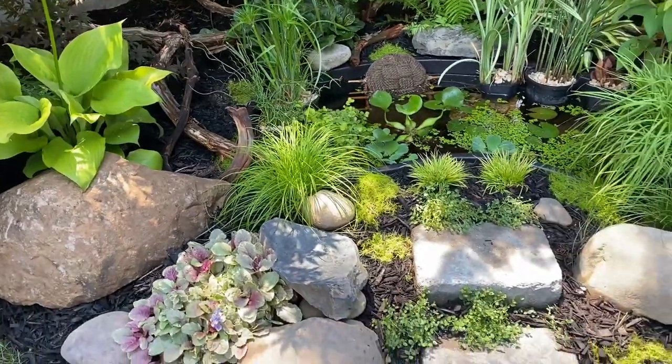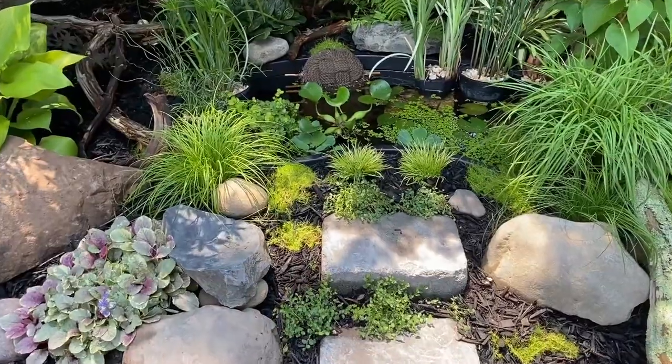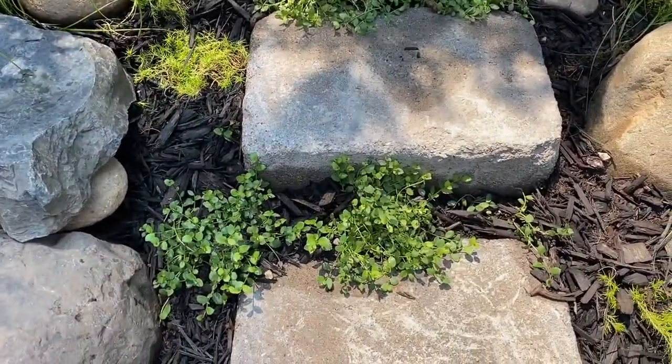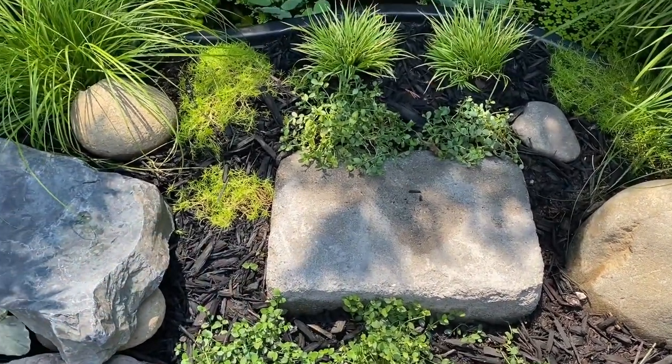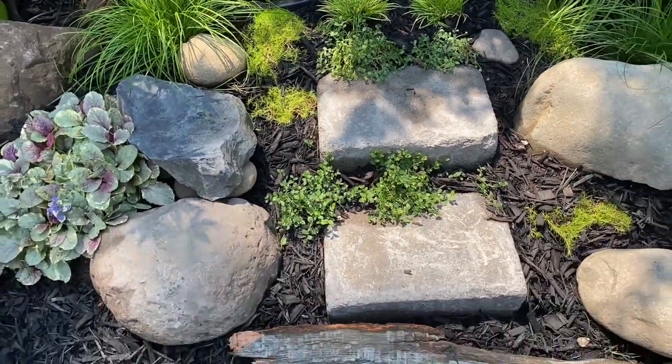So this is it. This is Star Creeper between the steps, and once happy, that spreads very quickly. It also gets really pretty blue flowers on it.